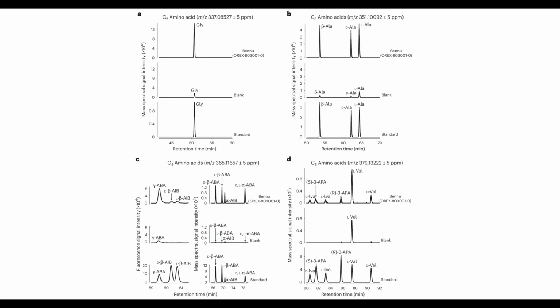Amino acids, Experiment 3, shows how scientists identified different amino acids in Bennu's samples using a technique called liquid chromatography mass spectrometry, LCMS. This process separates and detects molecules, allowing researchers to find specific amino acids that are essential building blocks of life. They compared Bennu's results with a blank sample to rule out contamination and a standard sample as a reference.